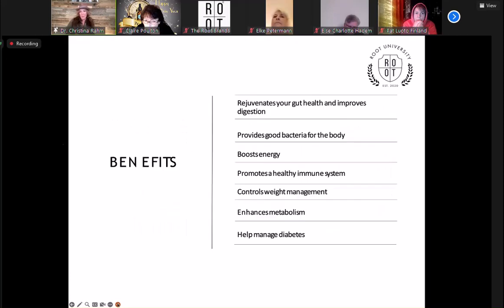So if you ask me what are the top benefits, it does rejuvenate your gut health and improves digestion. It does provide good bacteria, again, for the body. And a lot of times I don't think everyone's thinking about that. But listen, you want to talk about gut health. It's not just Restore. It's also ReLive grains. It's not just Clean Slate and Clean Spirits.